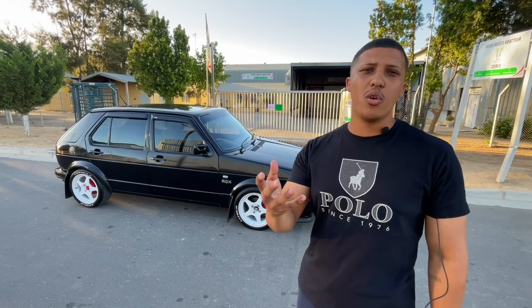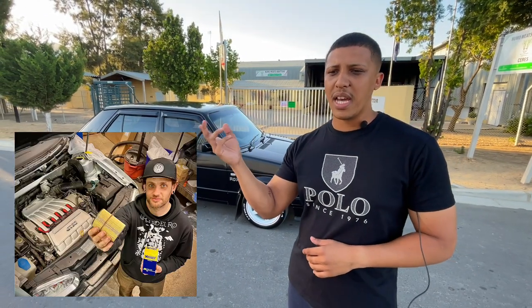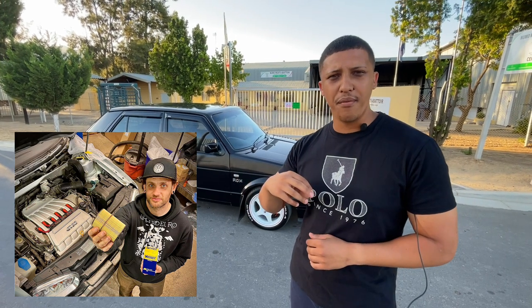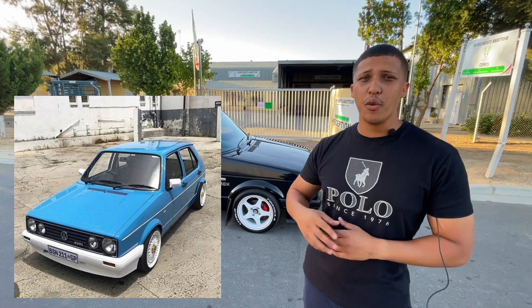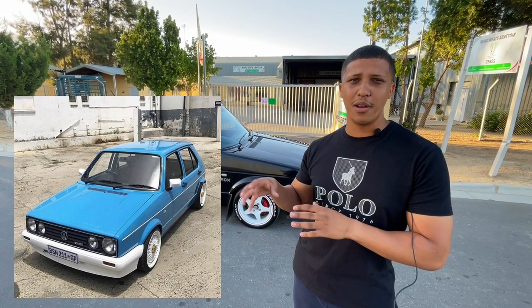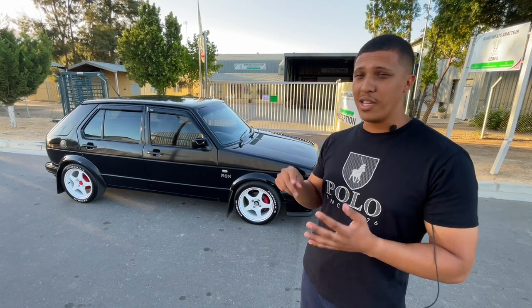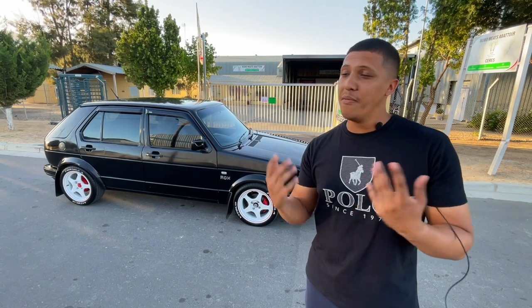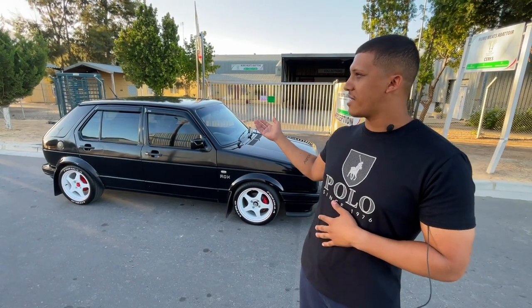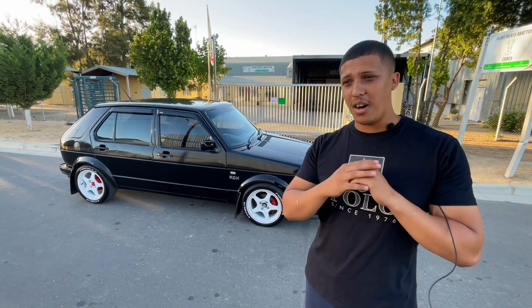And I also saw on a post, Jamie Orr, he's an American. He came to South Africa to build a VR6 swap Mark 1. He also made a statement saying that if you thought Germany is the capital of VW, you have to come to South Africa and really see what's happening here. Our police cars are GTIs nowadays. I don't know where they get the money, but you know. And also, this is the land of VW. Golfies in South Africa are everywhere.